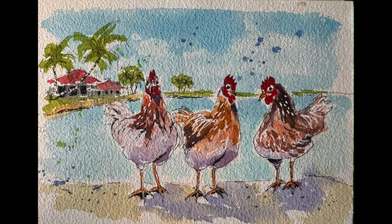And here's my finished sketch. I did a little bit more with the Uniposca around their necks. I just added some little dots and dashes. And so yeah, here's my Key West chickens.